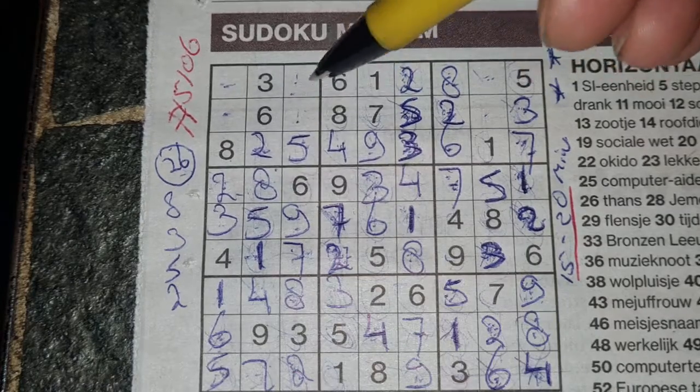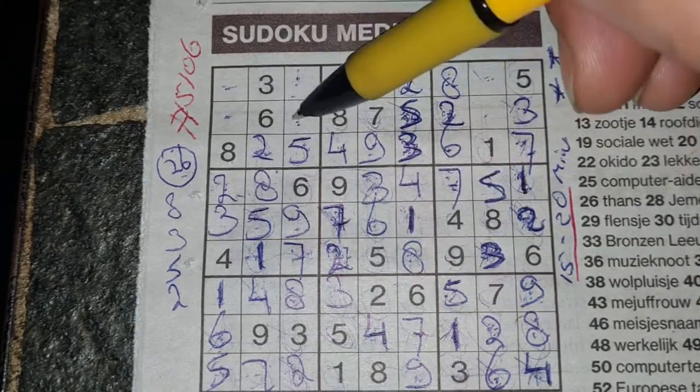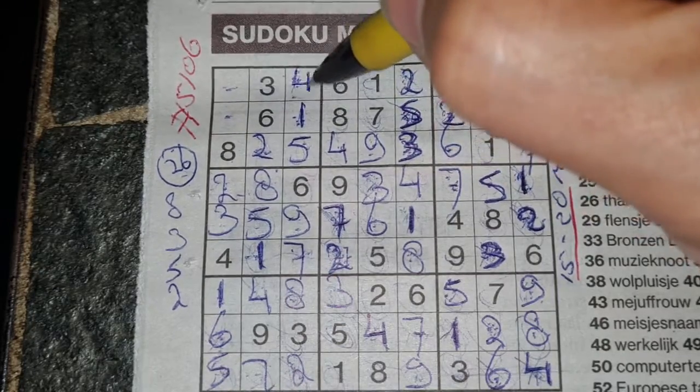2 missing numbers in the third column for the numbers. The 1 is missing, the 2, the 3, and the 4 is missing. 1 and the 4. We have a 1 in the first row, so no 1 there. 1 should be here, and the 4 goes there.